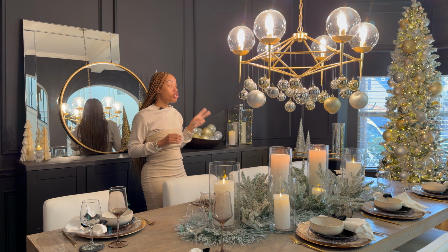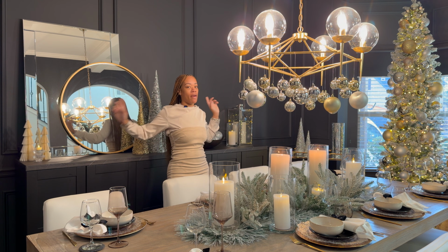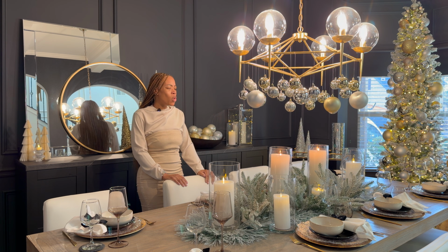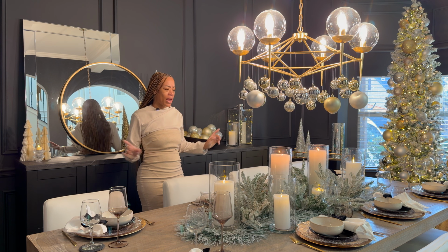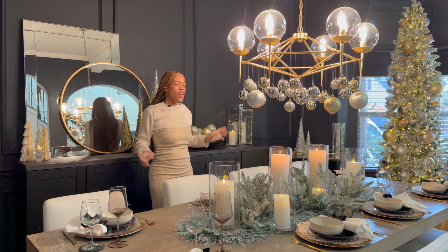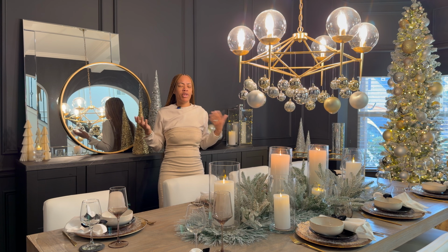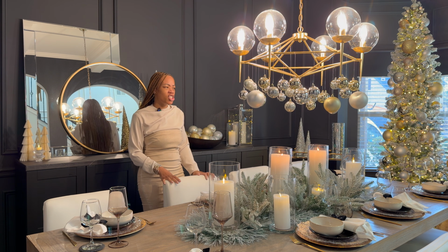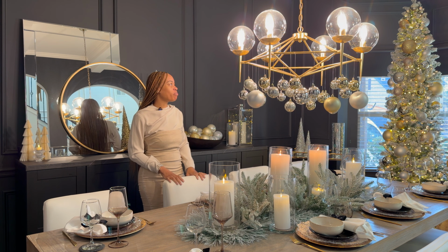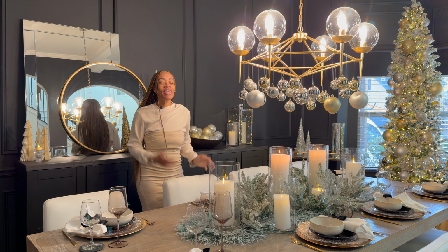I also have two trees in here. Usually my two trees in here, they are flanking my sideboard. But I didn't want that because I feel like when I have them on either side of my sideboard, they're almost ignored. Like we just kind of walk past the dining room and we don't really pay attention. But them being here in this, I don't know what you call it, like a cove, you can't ignore them.